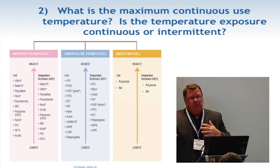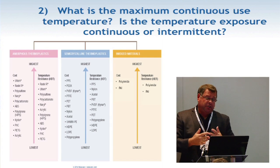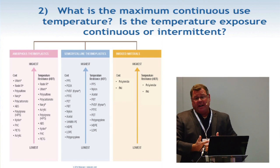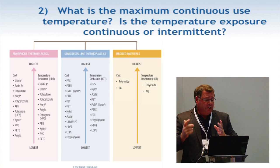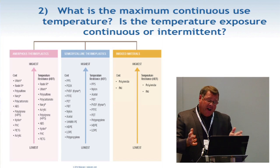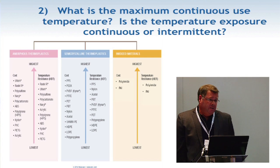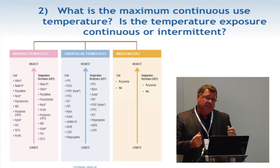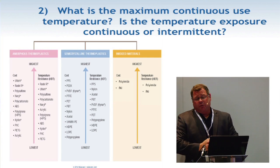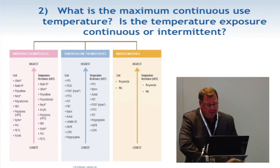Okay, the next aspect I like to focus on after you've decided what I'm going to make is what's the temperature range. Temperature is a very important aspect of choosing a plastic for your application. A lot of marketing data that's out there gives you a continuous use temperature. In my opinion, it's not very valuable. It's a piece of information that the resin people come up with that basically says this is where we think this material can operate. But I challenge that, and I'll show you why in just a second.